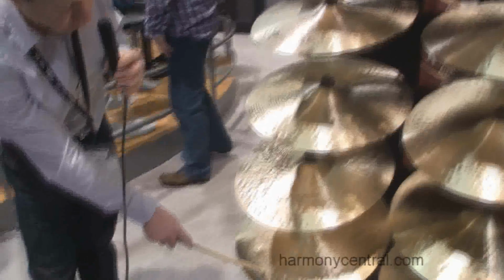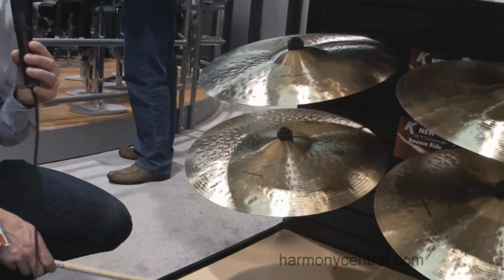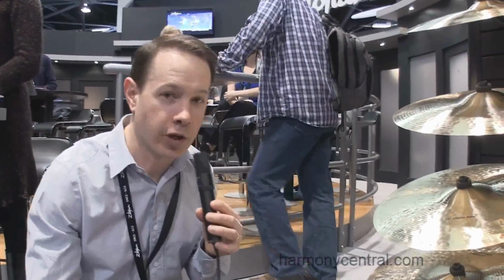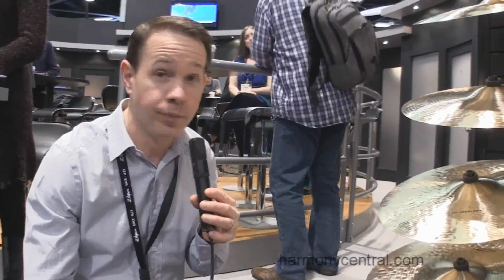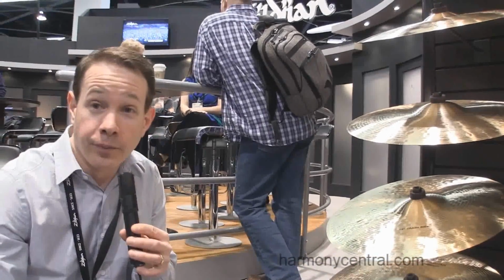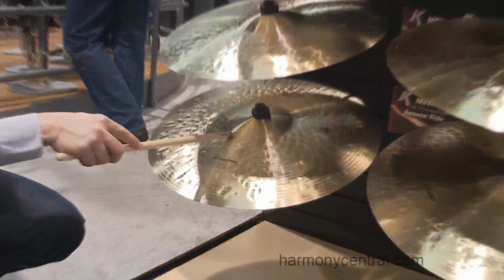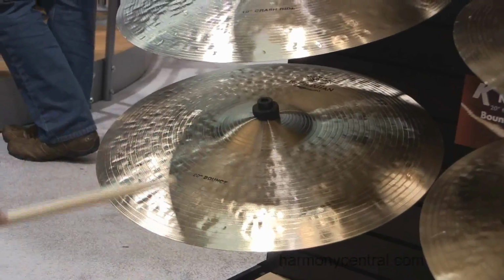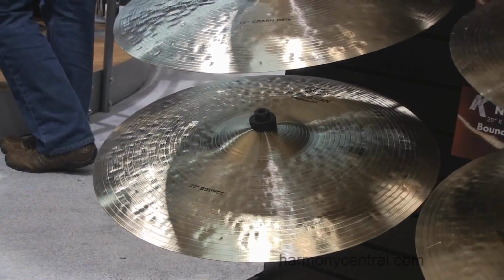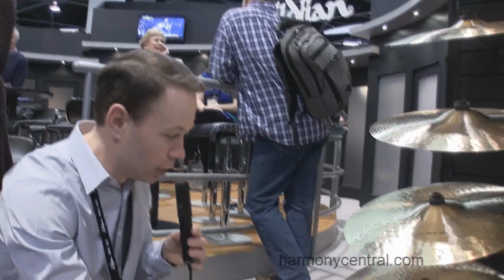On the bottom, we've added a 20-inch K Constantinople bounce ride, and about 2 years ago we came out with a 22-inch bounce ride with Kenny Washington. What we essentially did was we took his old K that Mel Lewis had given him, and it had developed a crack at the bell. And we made him a new one. And we've gotten requests for a 20-inch version, so that's what we have here. The bell in the 20-inch bounce ride is the same as on the 22. And like the 22, we have these raised clusters of hammer marks to help make a very consistent trashy sound. And that's this cymbal here.